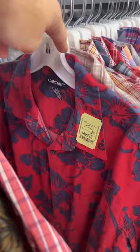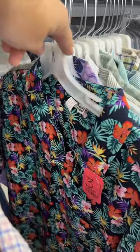You only do clothing? No, I do hard goods too, but I mainly focus on clothing. That's my go-to. That's my niche. Where do you resell? I sell on eBay, Poshmark, Mercari, and Facebook Marketplace. What is that? Winnie Fashion. I thought that was like Winnie the Pooh.